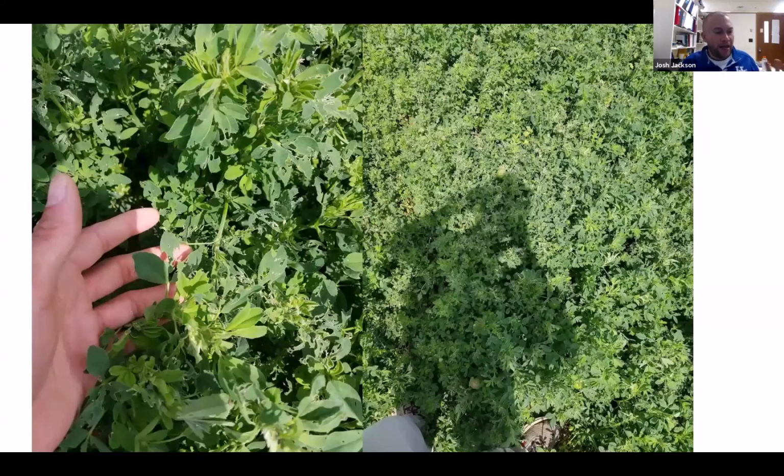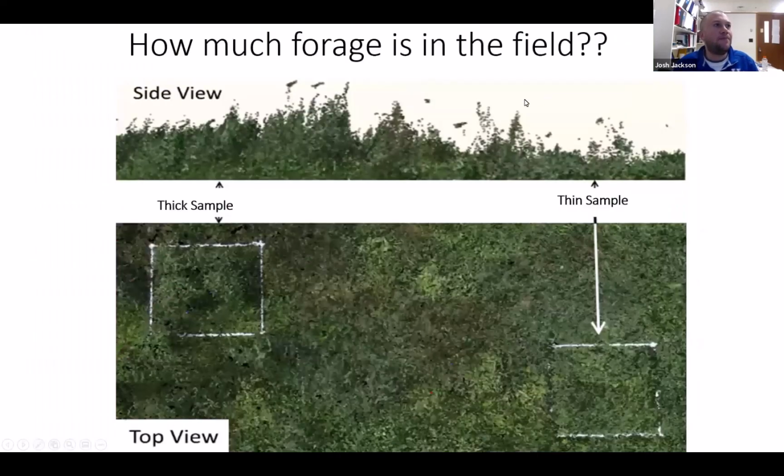But jumping into it, I kind of got that introduction there. So thinking about our forage crop, our alfalfa, what are we really looking for here? Here we have some pest damage taking place, but we're really trying to predict: what is our yield? What is our forage quality?